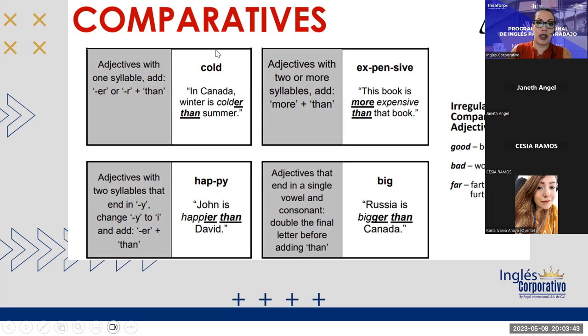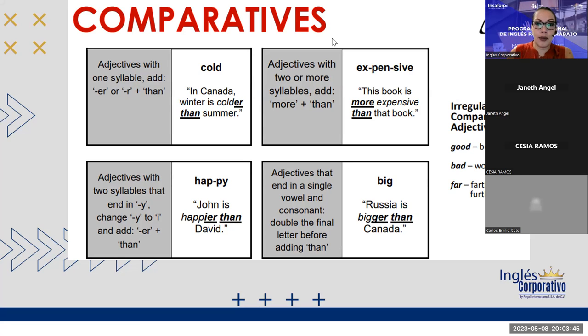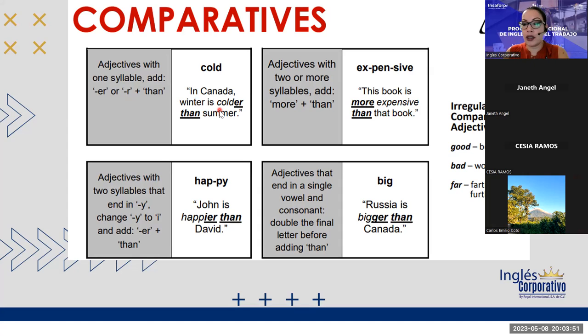As you can see here, let me get the spotlight. Okay. The adjective is a one syllable adjective, cold, cold. So you just hear one sound. That's why we just add ER and then the word than. And we are making a comparison for the two seasons in the year. We're comparing winter and summer.